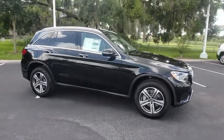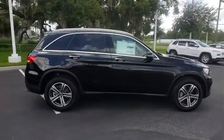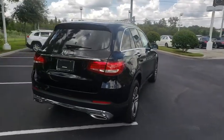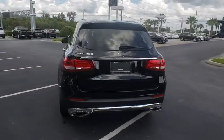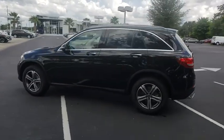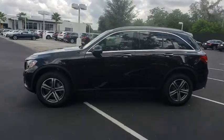2019 Mercedes-Benz GLC. The Mercedes-Benz GLC sets the bar for the luxury SUV. A midsize SUV that's all lean muscle and has a roomy new cabin full of style and substance. Here are some of this vehicle's great options.